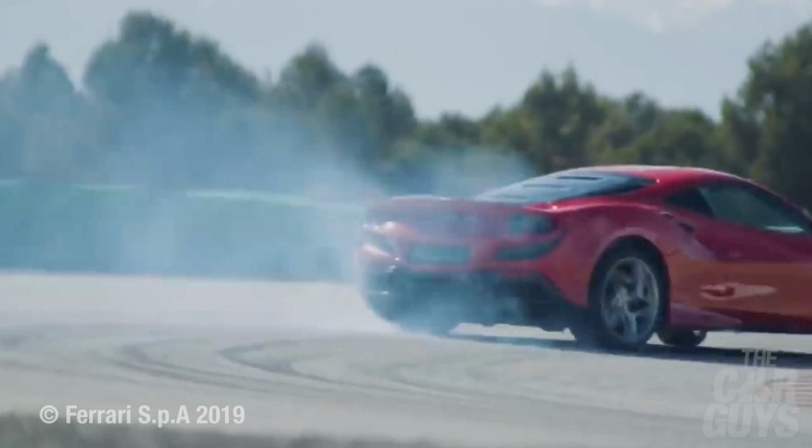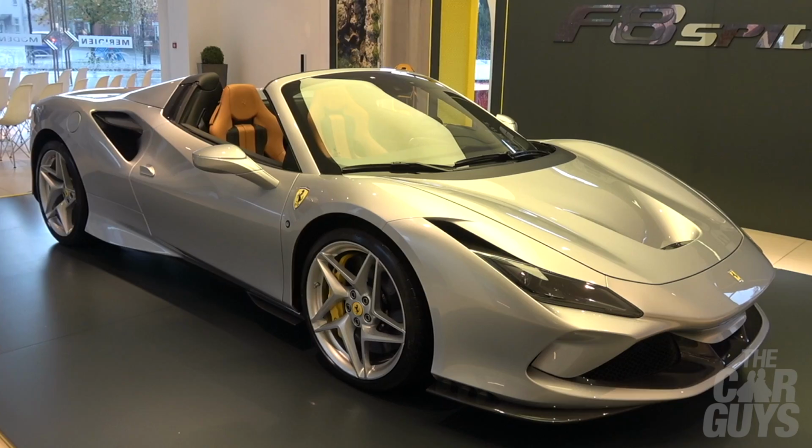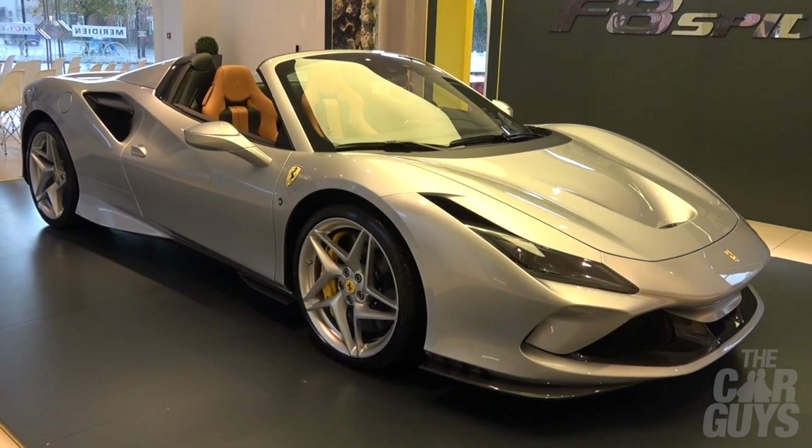I still wish you could actually see the engine, and that's probably why I still favour the hardtop Tributo. But you can't deny that it is a stunning looking car. It's incredibly fast, it's a lovely aggressive shape. I think it's a stunning car, but I have to say, for me, I'm still favouring the hardtop.